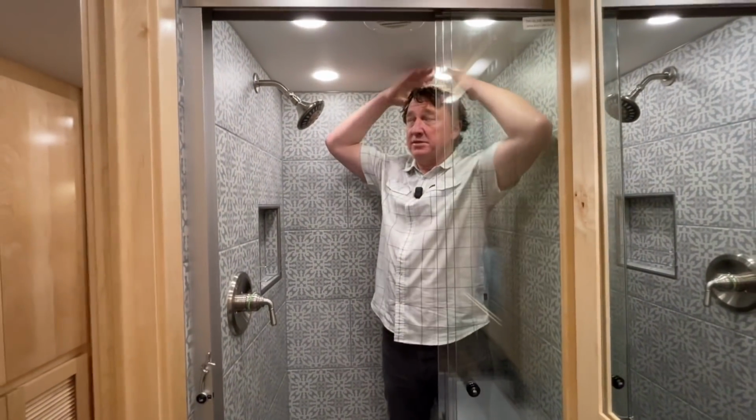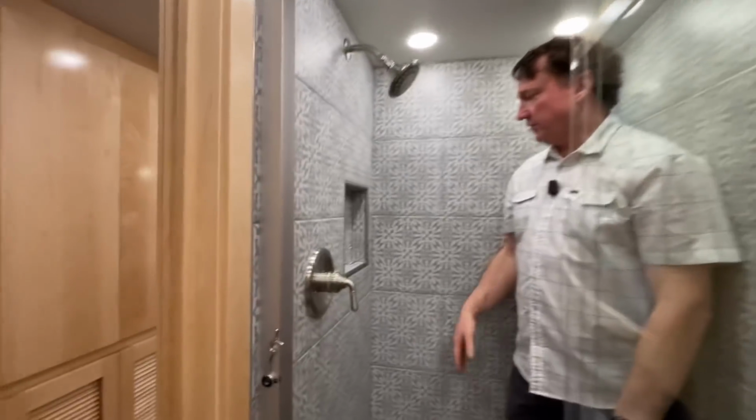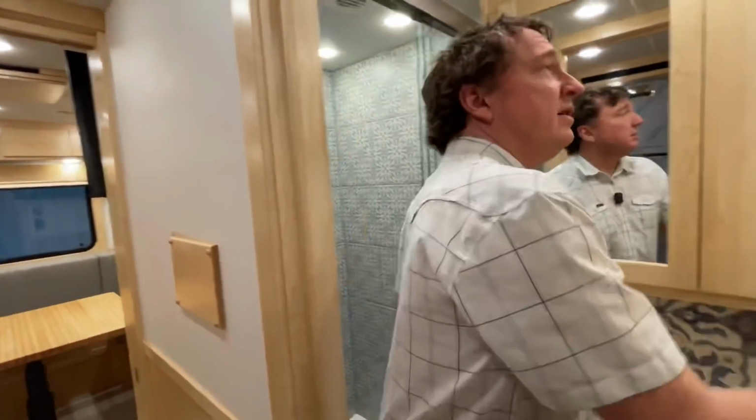Did not want any kind of a skylight in here, but like I said, I'm 6 foot, really not any kind of issue. Nice shower inset there for soap, shampoos, and conditioners and whatnot. Come around here, I'll open up some of the cabinetry.